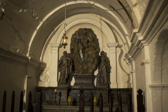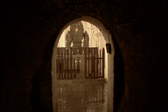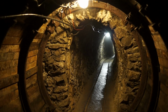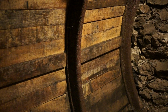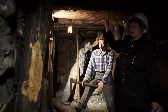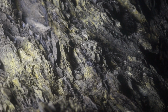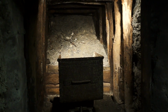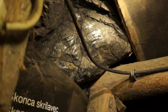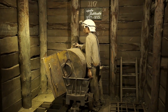Deep in the mountain, they built a chapel and carved out tunnels in all directions. They mined cinnabar ore here from the 16th century. Cinnabar ore contains mercury and is of a scarlet silver color. Only after reaching 800 degrees centigrade does mercury separate from cinnabar.